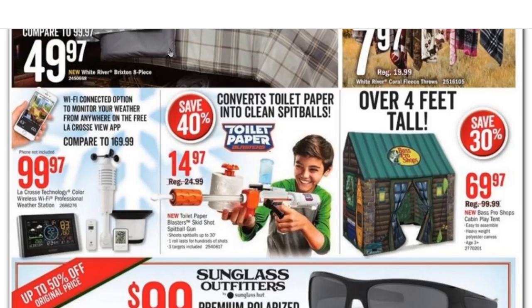I got to tell you, I'm going to geek out on this one. The Wi-Fi connected weather monitoring kit, normally $170 for $100. My wife has been asking me for the longest time, what do you want for Christmas? I've told her dozens of times I want a weather station. Because I'm one of these bears who likes to track the weather and stuff. And I've never gotten it. Never. So I might have to gift that one to myself.